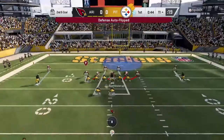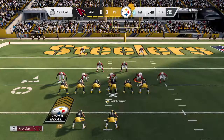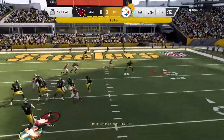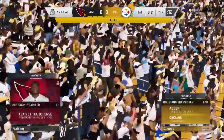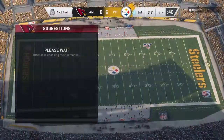So they get pushed back to the 11, and here's 2nd and goal. We want it. To throw here, Roethlisberger. This will be caught just inside the 10. And he'll take this into the end zone. Now, hold on here. We do have a flag down. So let's see what this is about.